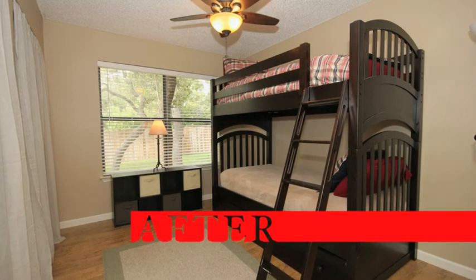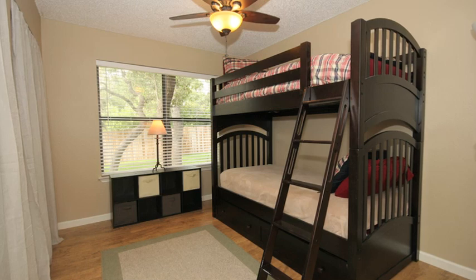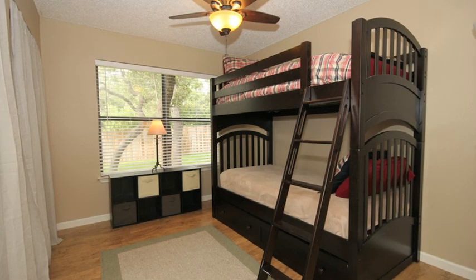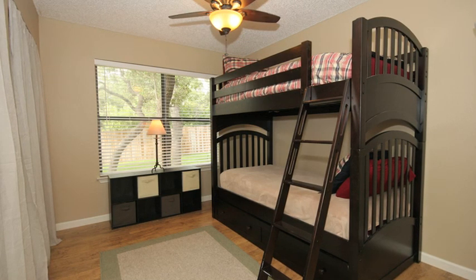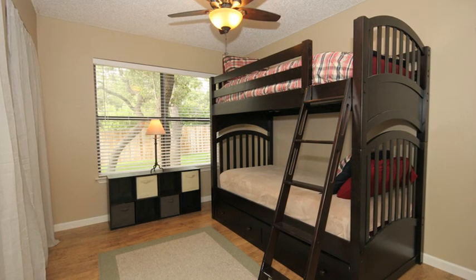What a difference. We got the bunk bed off of the window wall and put it on the wall that it was intended to be at. We also put some sheer curtains to cover the closet. You can still show that this room is very large.